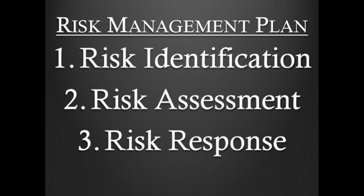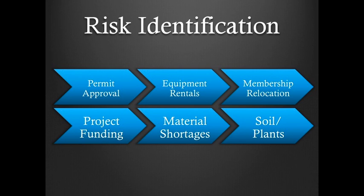When it came to our risk identification, we scheduled several meetings in which we had site supervisors, we had building permit experts, we had those that were in our logistics and our planning, and we brought them together with several meetings that we might be able to strategize and identify what was our risk. We identified primarily, after we got through fleshing out, 6 primary risks, and they were permit approvals, there were equipment rentals, there were membership relocation, there were project funding, and material shortages.